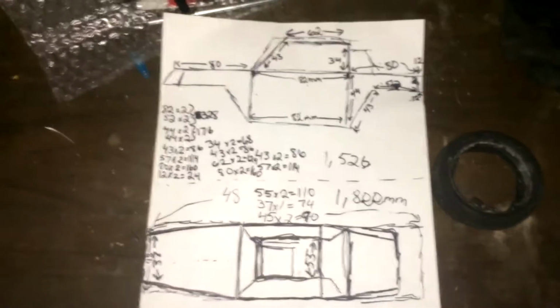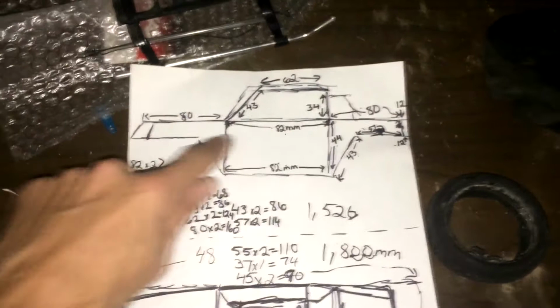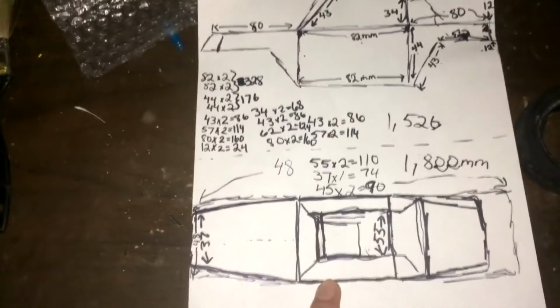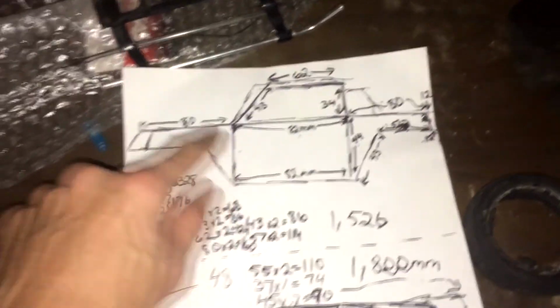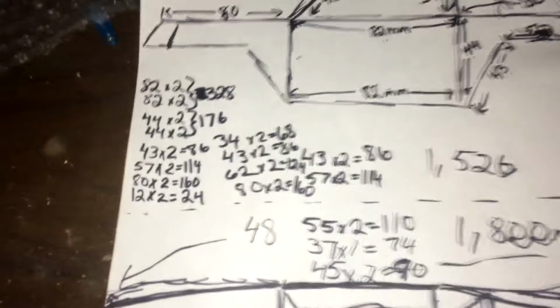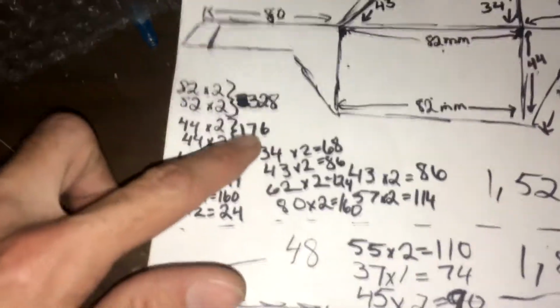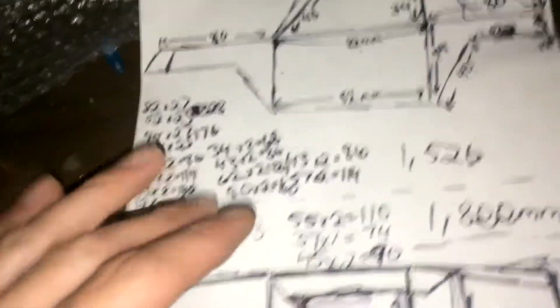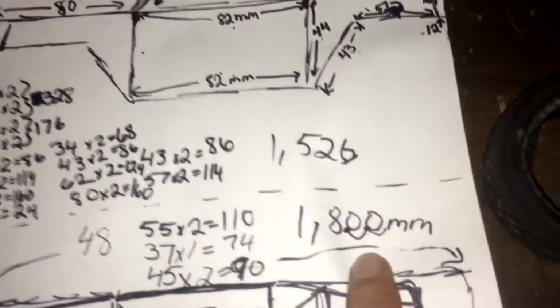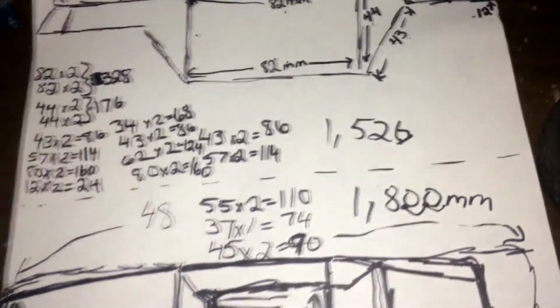I've done a rough sketch of a side view of the body and a top view, and then I took a measurement tool and marked off each of the lengths on here. And these are all the numbers I've come up with in millimeters. Yeah, the smallest measurement, right? But anyhow, grand total of 1,800 millimeters.